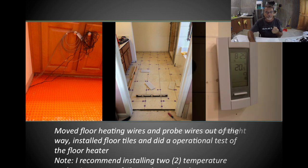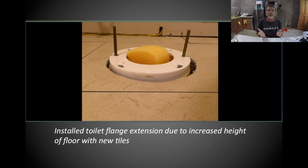And now, this is the toilet flange. When you're elevating your floor with more thinset and more tile, it's going to be higher. So chances are your existing toilet flange is not going to work, or it's not going to be high enough. You can put putty and stack your wax and things like that, but sometimes even that's not enough, and to avoid the chance of getting leaks and problems, it's better to go ahead and do a flange extension. That's what I did.